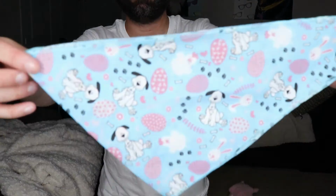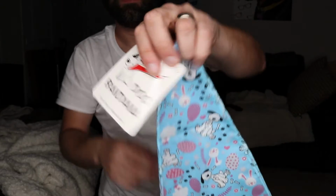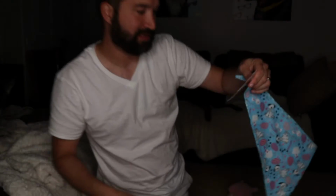So the next thing it comes with that I'm not going to put on them is a dog bandana. Oh, that is cute. Look at this. That is a cute little dog bandana. Look at that. So that's really cute. I think that's the name of the company.